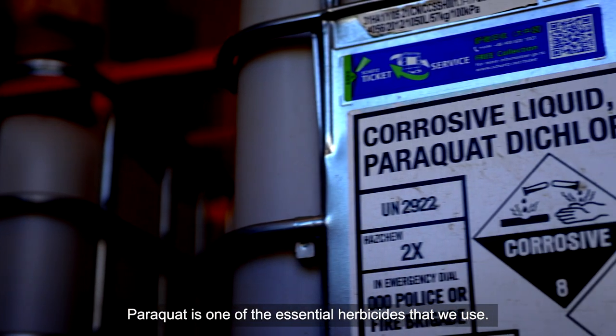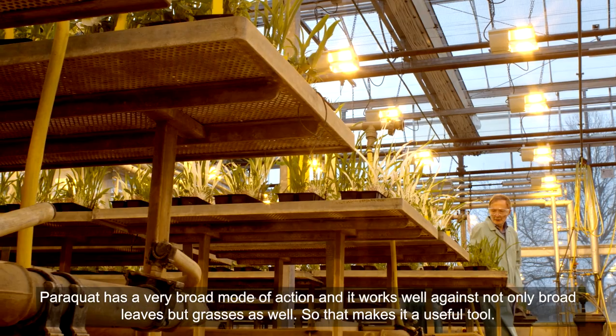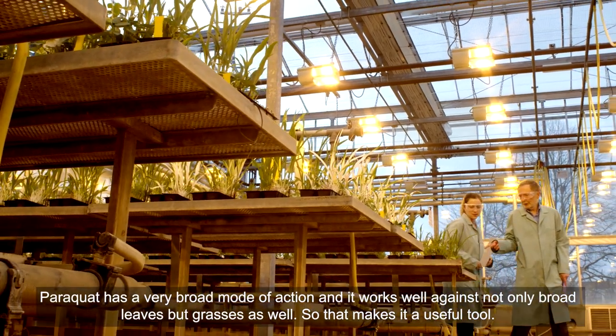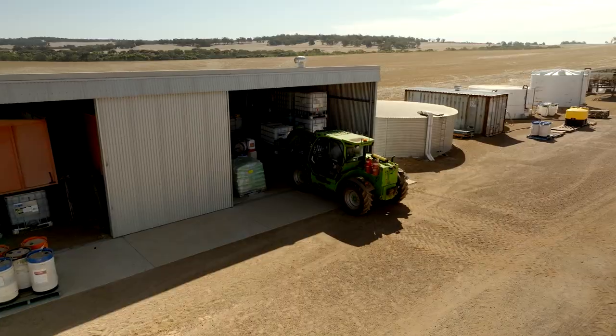Paraquat is one of the essential herbicides that we use. Paraquat has a very broad mode of action, and it works well against not only broadleaves, but grasses as well. So that makes it a useful tool.